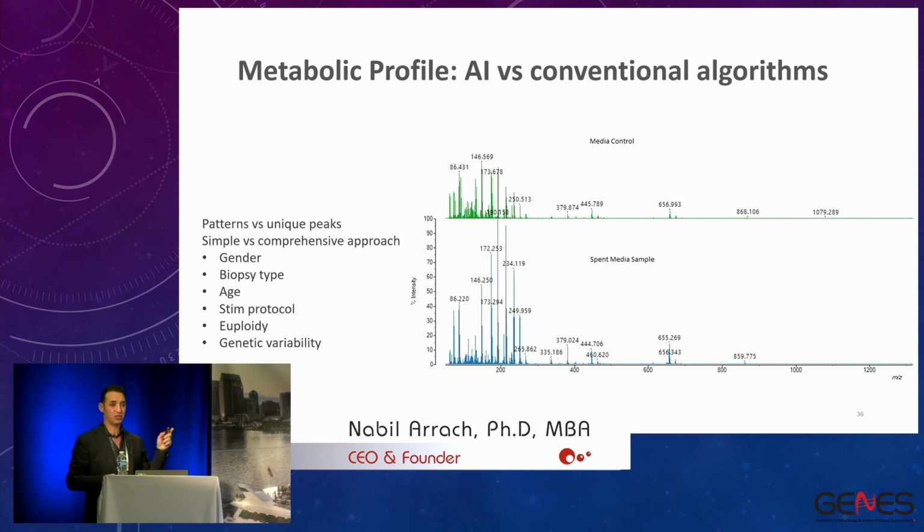If you tried to look at this data 10 years ago, there would be no way of getting a good correlation with euploidy and implantation rates. The reason is that in the old-fashioned way, you look at peaks one by one and try to make sense of them. But the reality is every embryo is unique. Although you may have a certain signature of good metabolism, no embryo is identical to another.